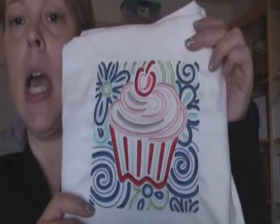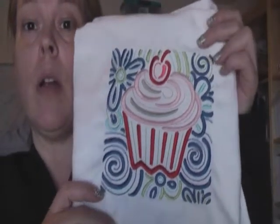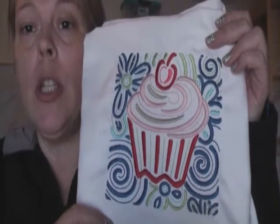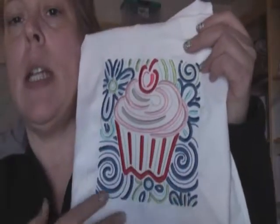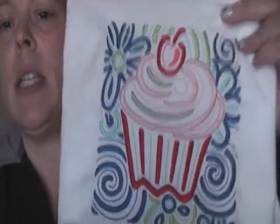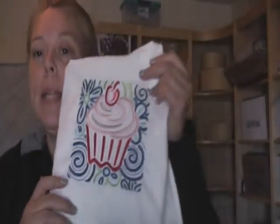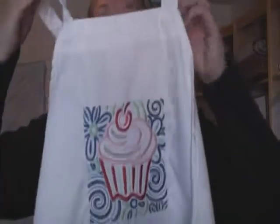It's a cupcake. I have a daughter who actually made cupcakes last night for her class, which was going to a movie, and she took cupcakes. She loves to make cakes and cupcakes, and this one, I had to change all the colors. I didn't like their colors. They were kind of crazy, and so I made more neutral type colors. Anyway, I put this onto a blank apron I've had for a while.